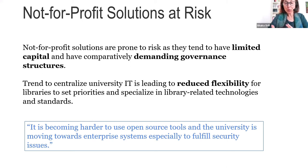One trend we have observed is that many universities have either centralized or are in the process of centralizing their IT units to allow more cohesive governance and also for fiscal management. And actually this trend is kind of worrisome from the library's perspective because it reduces their flexibility for setting priorities and also for having specialized IT staff, especially with deep understanding of preservation issues.